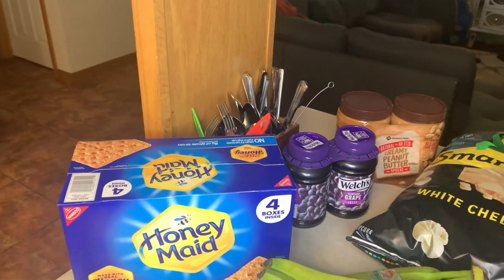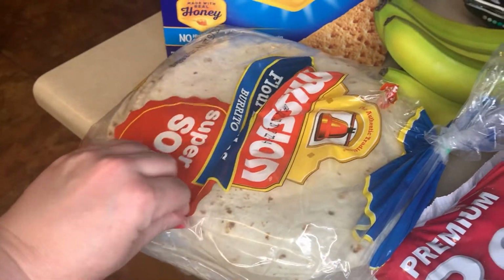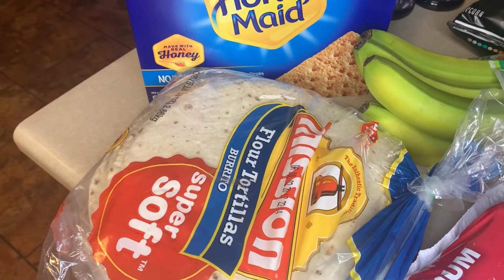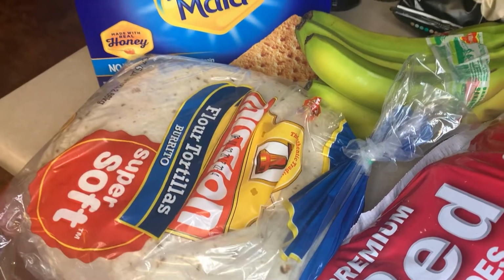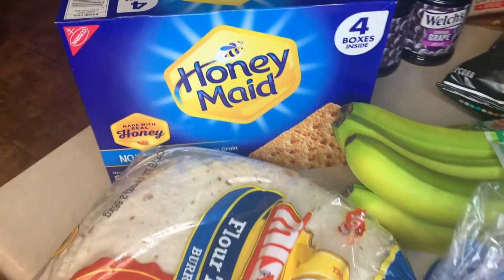Okay, we will start with the huge pack of burrito tortillas. I don't even know who's in there, but it's a lot. My husband is always making wraps. My kids like quesadillas for lunch, especially now that my oldest has started making them herself. We go through a lot of tortillas.